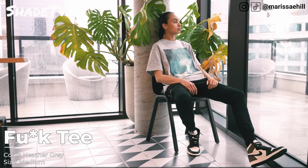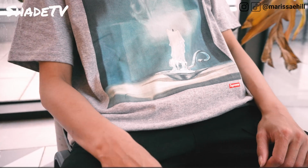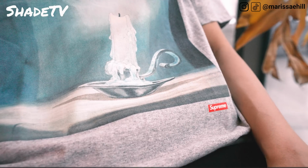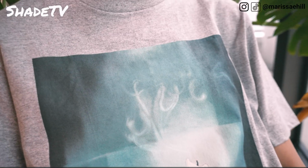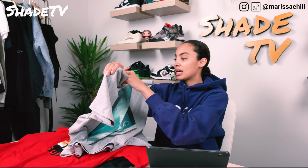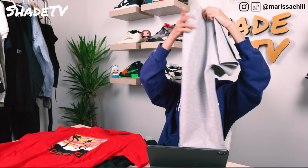I got this in the heather gray colorway, and I think it looks great, actually. It's very subtle, the, you know, smoke of the candle. Definitely high quality in the imagery here. We do have that little tiny Supreme box logo on the back, but I do like the landscape of the colors. It really actually looks like somebody painted or hand painted this onto the t-shirt. So I think they did a good job with that. And I got this in a size medium, for those of you who are wondering what size this is.